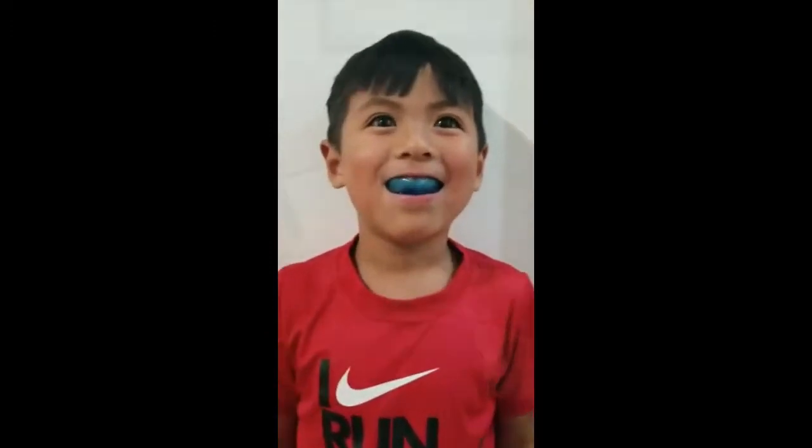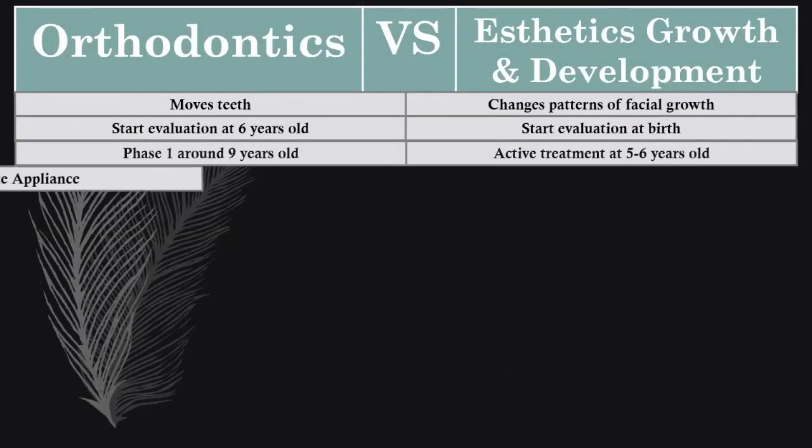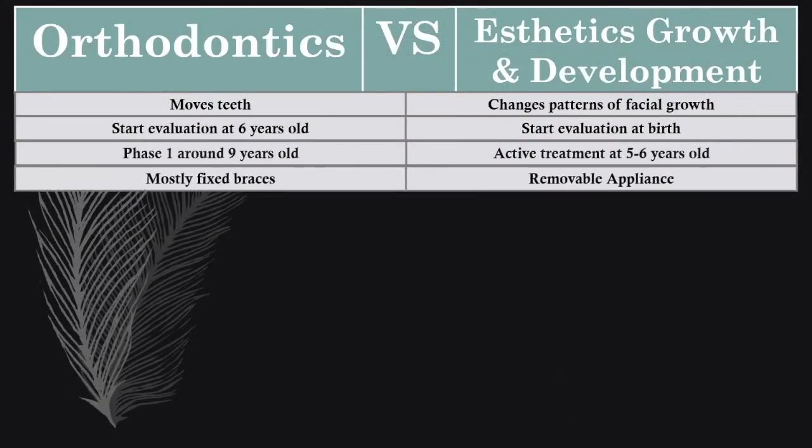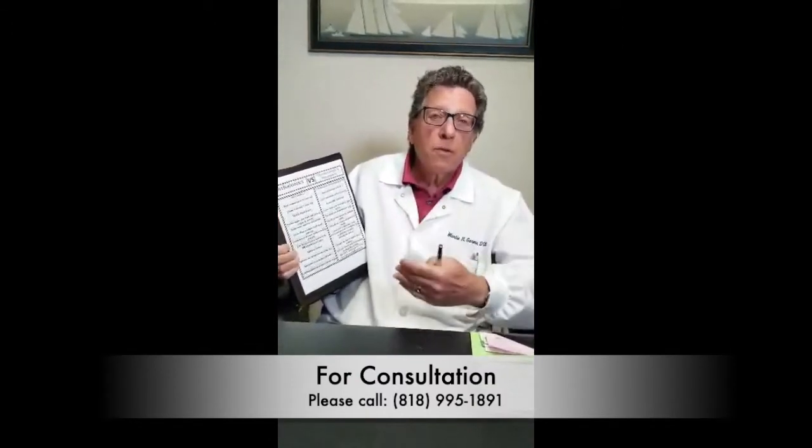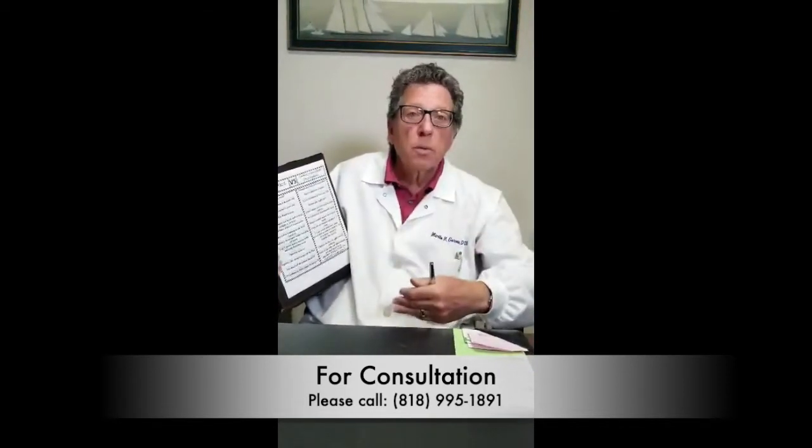The next difference is that in orthodontia, they're mostly fixed braces. We use mostly removable. The vast majority of the time we're using removable appliances. The reason we use removable appliances is because we don't want the child to lose or break them, so they really never have to leave the house. They come home from school, they start wearing it in the late afternoon, take it out for dinner, wear it a little bit after dinner, and then wear it when they go to sleep. It's much more comfortable, and that promotes nasal breathing and proper oral muscle movements.